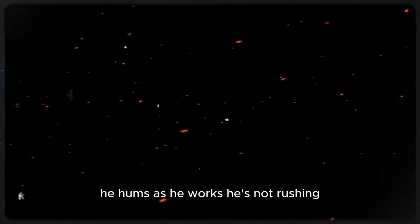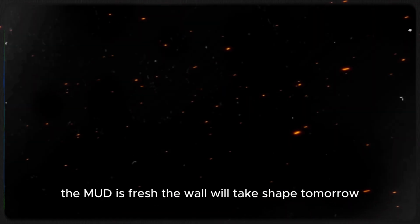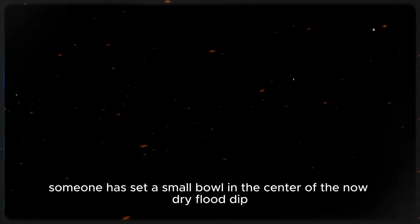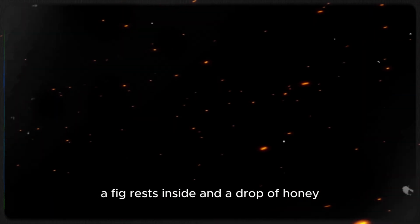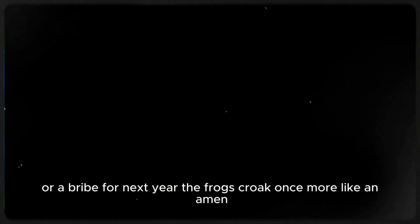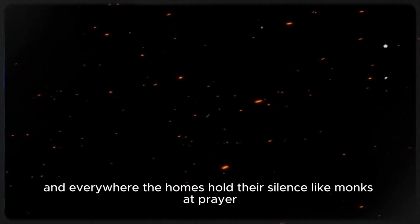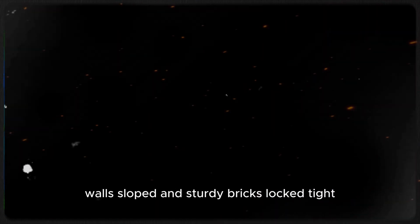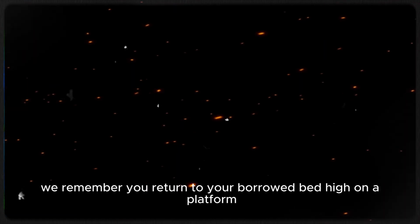A few steps away, a man is stacking bricks for a new storage room. He hums as he works. He's not rushing. The mud is fresh. The wall will take shape tomorrow. In one courtyard, someone has set a small bowl in the center of the now dry flood dip. A fig rests inside, and a drop of honey. A thank you, perhaps, or a bribe for next year. The frogs croak once more, like an amen, and everywhere, the homes hold their silence like monks at prayer. Walls sloped and sturdy, bricks locked tight, floors quietly whispering, "We remember."